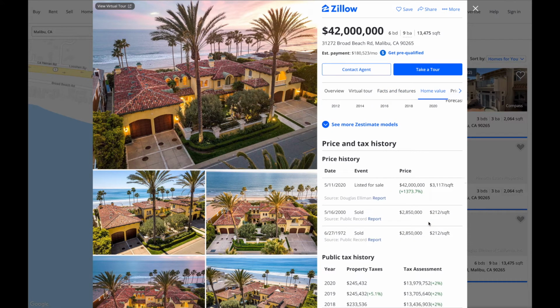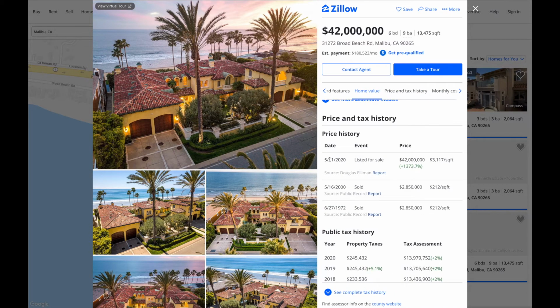And if you look at the price and tax history here, listed for sale 2020 for $42 million, where it was sold in the year 2000 for under $3 million. So somebody bought this home in the year 2000 for under $3 million, and now 20 years later they're selling it for $42 million, which is absolutely an astonishing increase, and really outweighs all sort of inflation or cost of living adjustments or whatever you want to throw at it. Really, it's just a ginormous increase. So you can see that when people are putting properties on the market, they really are shooting high.